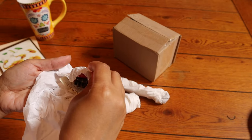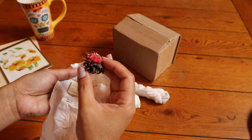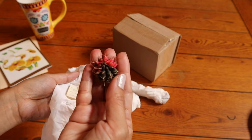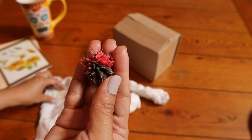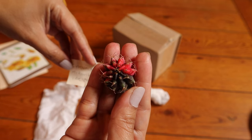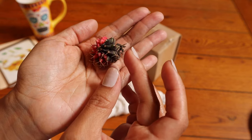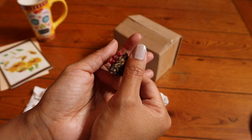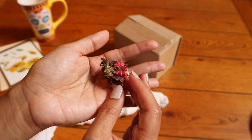And then what do we... Oh! I'm on a roll. Another variegated. And this one, it's got red or pink variegation on it. Whoa. It's a Gymnocalycium mihanovichii variegata. Wow. I bet this is from Singapore, Edith. Thank you so much. And it is already rooted. It'll make my life so much easier.